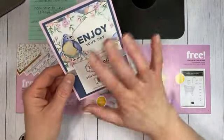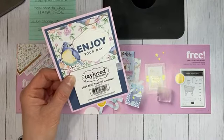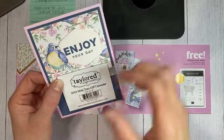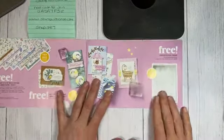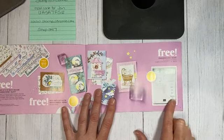I've given calendars to coworkers, and they always come back to me and say, is there any way I could get a calendar for my calendar? I just love it. So super cute. So there's that. This one's Cradle of Love, which is an adorable baby set. Also free with a $60 order.